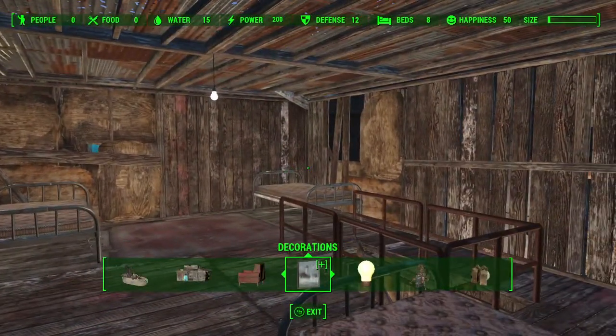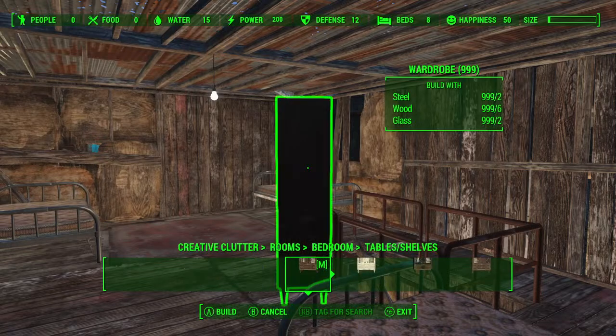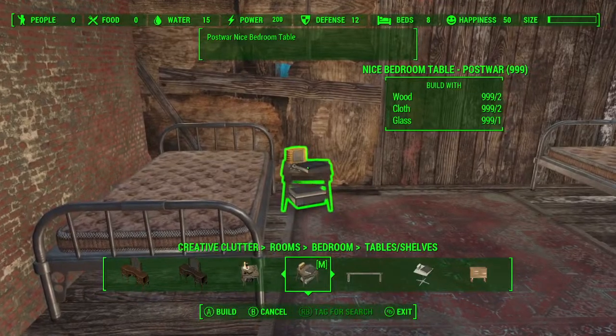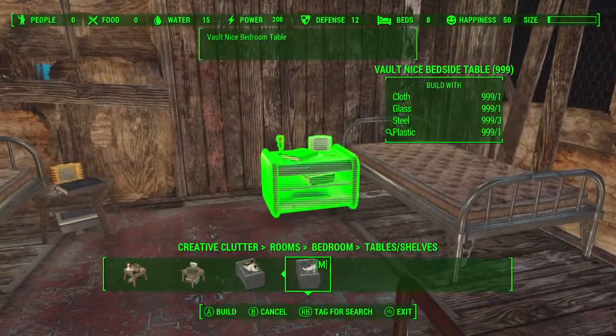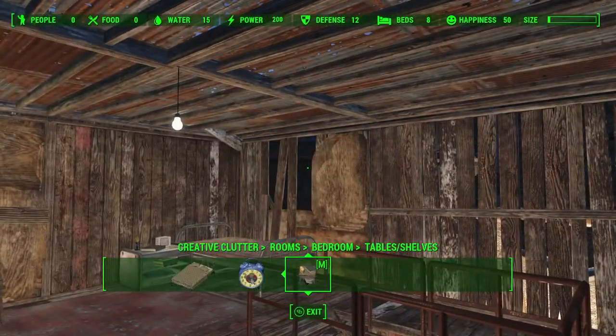They are going to get the pre-made shelves that are under, I want to say creative clutter. Those are the pre-made shelves that I'm thinking of. Rooms, bedroom, beds, clutter, tables, and shelves. You can have this little one. And you can have the vault one. Just because then I don't have to decorate a side table, and that makes me happy. Likely that specific room has too much stuff in it for your laptop to handle.